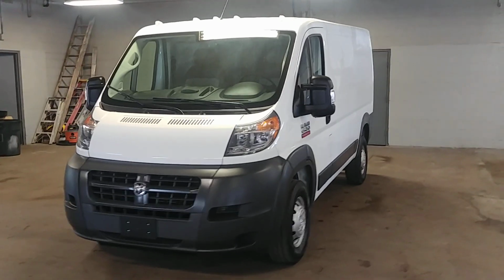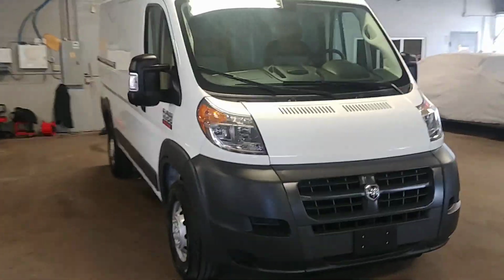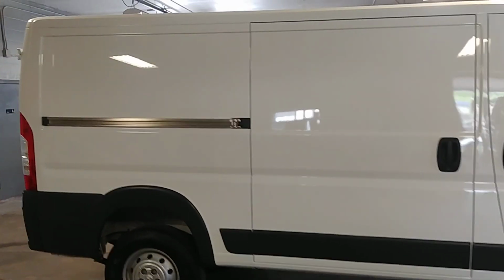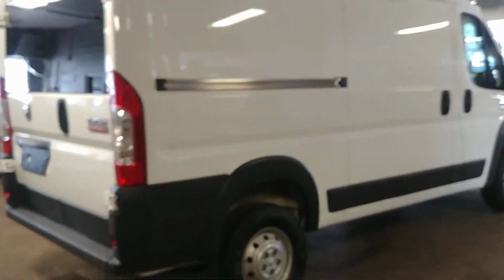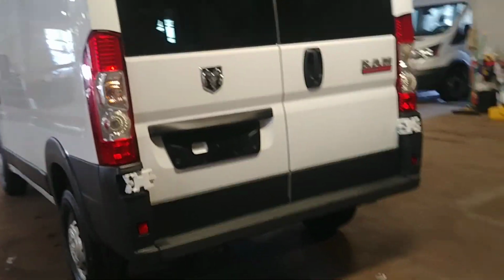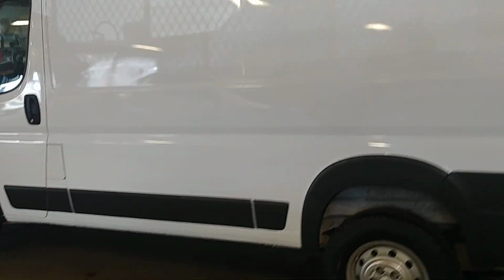All right, ladies and gentlemen, Northeast Leasing here, proud to present this beautiful 2018, that's right folks, the 2018 Ram ProMaster 1500 with 6,000 miles, AM/FM stereo system. You got steering wheel controls, you got backup camera, super nice. Best of all, minimal damage around the body.